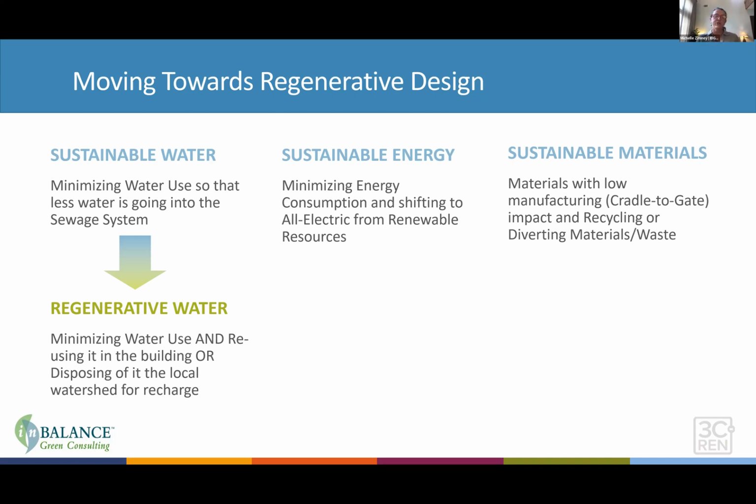Sustainable energy might use strategies that minimize energy consumption and shift toward all electric projects that use renewable energy resources. A regenerative energy project would focus on generating and storing renewable energy for resilience and maximizing the utility of the renewable resources.